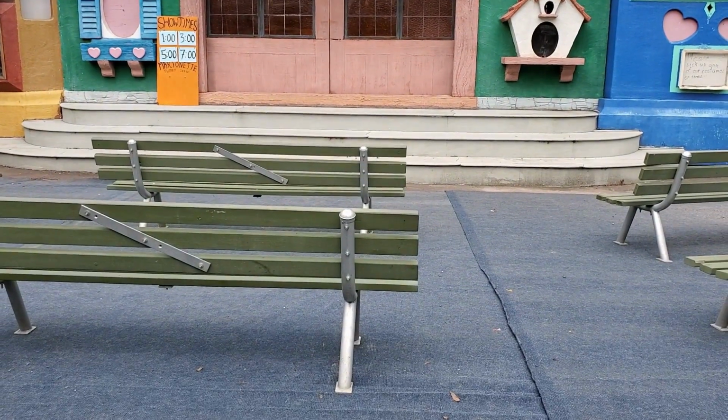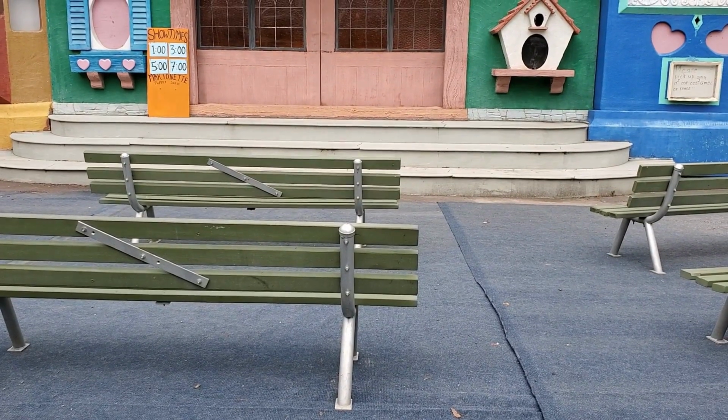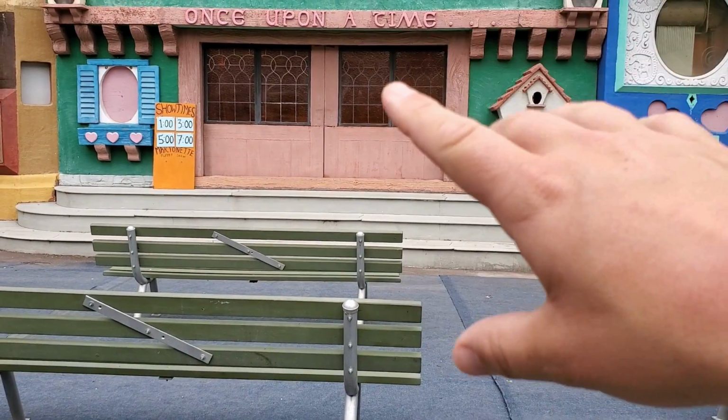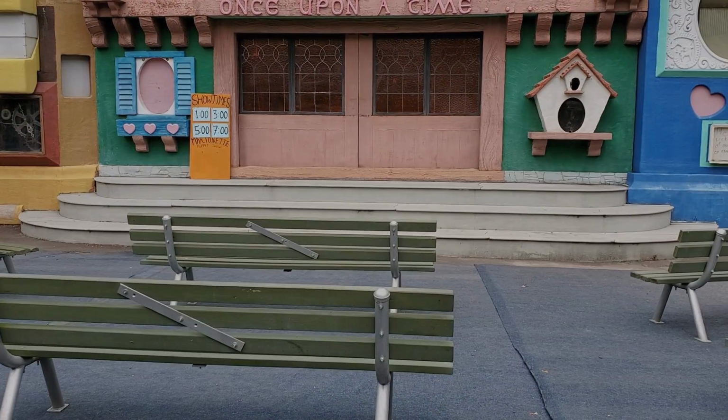So here at the Once Upon a Time Theater, some changes have been made as well. Typically in the carpeted area, guests would be part of the show wearing costumes and using props to take on roles as characters from the show or the play. Now it's going to be a stage-only show, and visitors or guests will watch from the benches.